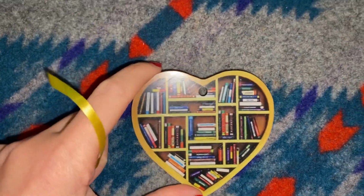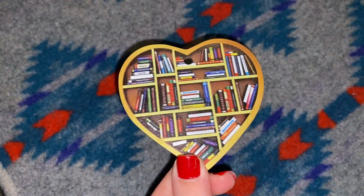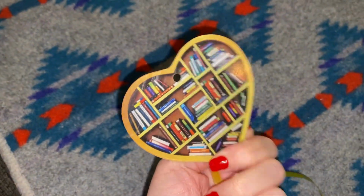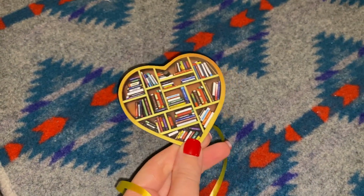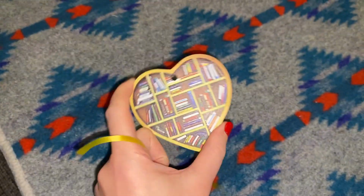Y'all, I went to put a string on this and I realized I was showing you the back. This is the front, not scratched up. I'm so much more impressed with that. Even the color is brighter. So at first I was a little disappointed, but it's so much better.